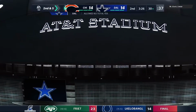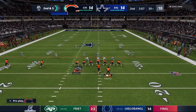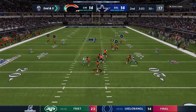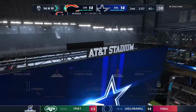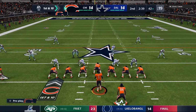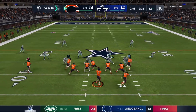Give him 5 on the carry there, and it'll be 2nd down. At the 30-yard line. Foles. And he'll complete this one to Patterson. And they get him down, but not before he takes it across the 40-yard line. 12 yards there and a first down. Gain of 12. And the Bears first down.